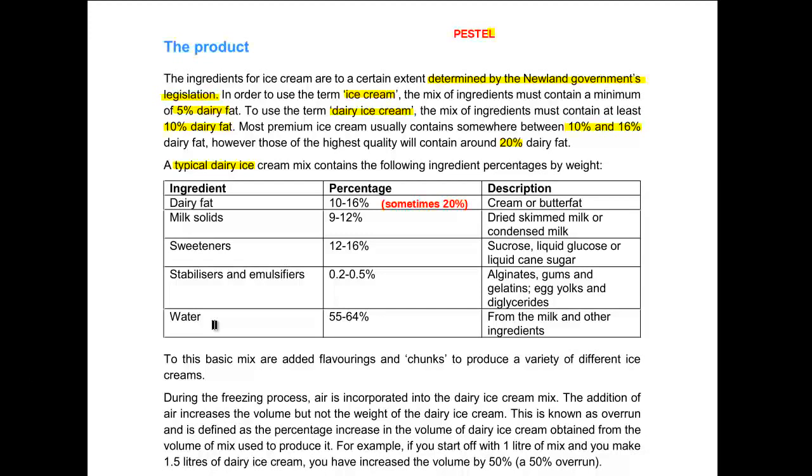So around a tenth to a fifth is cream or butter fat, and then there are the milk solids. The milk solids are the dried skimmed milk or condensed milk, and that's around another 10%. Sweeteners are sucrose, liquid glucose, or liquid cane sugar. That makes up 12 to 16%. Stabilizers and emulsifiers, that's alginates, gums and gelatins, egg yolks and diglycerides, make up 0.5% or less.